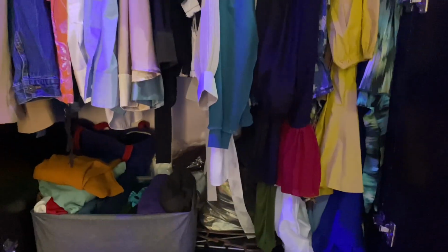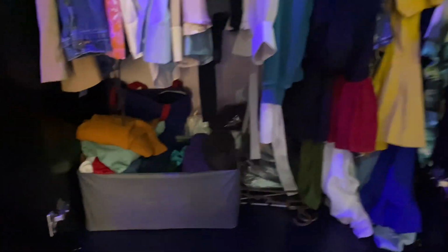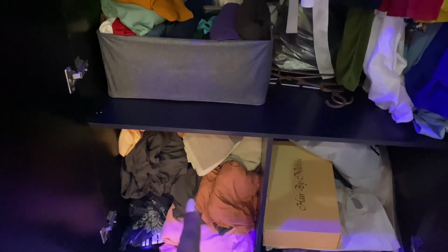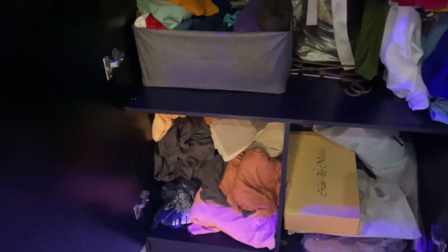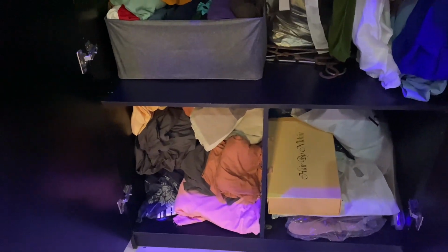I like that this place is open because there's no long item over here, and you can see the baskets. I need to arrange that. This is where my bed sheets, towels, and everything are. I might need to buy at least one for this space. This is like all my cardi slip type things.